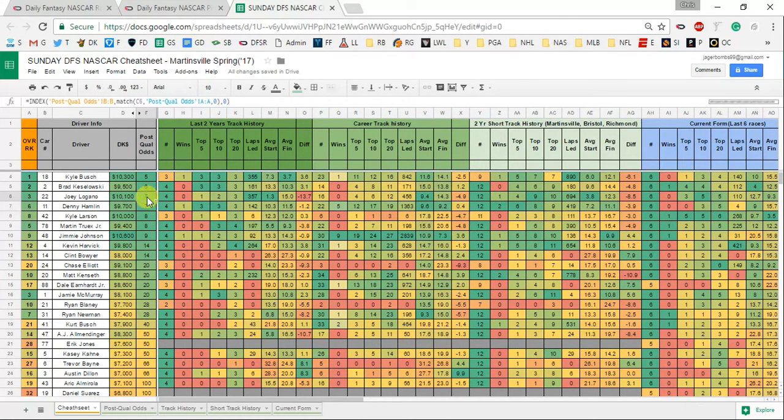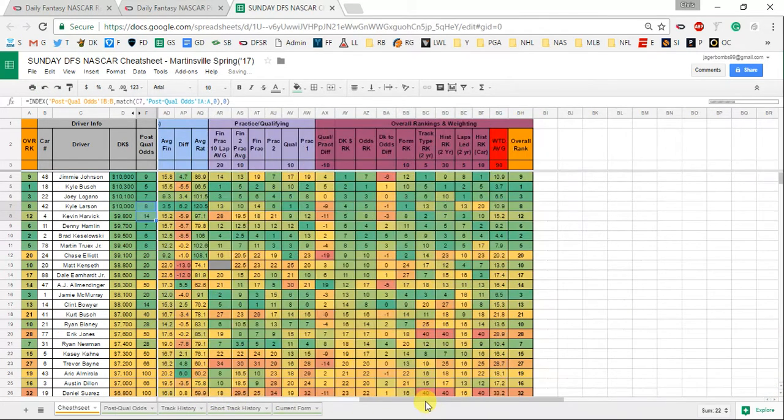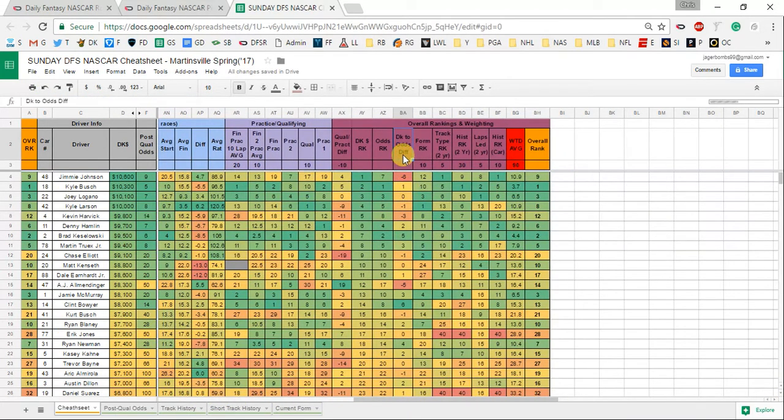So we can sort by post-qualifying odds. We can look at Vegas odds as well, kind of pick out some values. Now to see that a little bit better, I'm going to go back and sort by DK dollar. I'm going to slide over to the right, and I'm going to look at the DK odds differential.